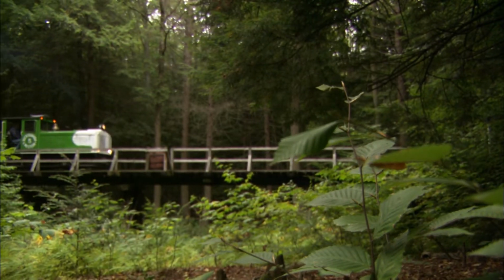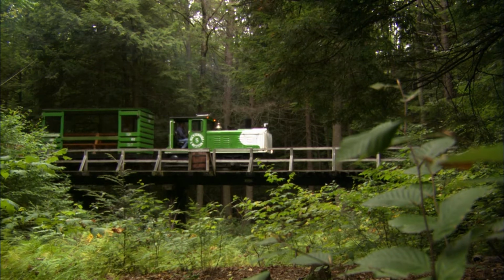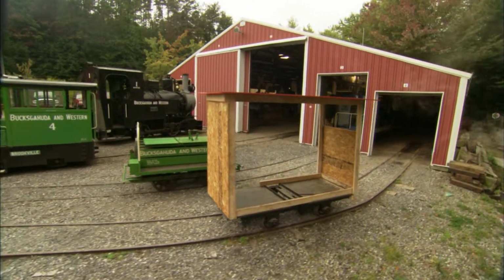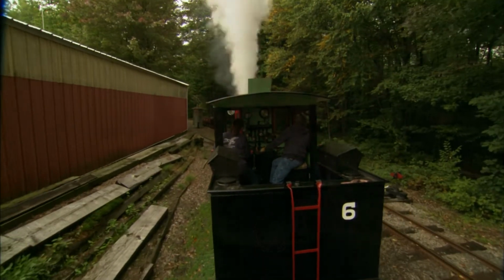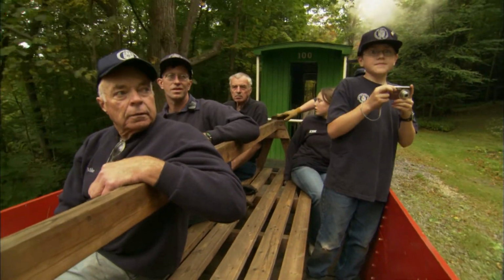Carrying on this proud family tradition brings out special feelings in those preserving this important part of our nation's heritage. The railroad is a chance to participate and be involved with my family. It's a chance to preserve history, to bring the joy of railroading to other people. It is something that I really am pleased to be able to do. It's a nice feeling. It's a comfort feeling that all this will be continued down as a family tradition.